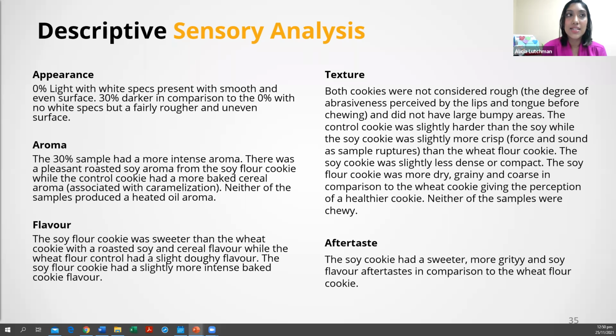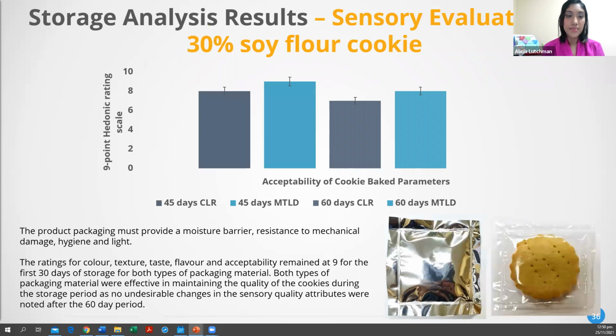And the difference in flour particle size actually gave the soy flour cookie a nice digestive type, oatmeal type flavor or mouthfeel that panelists associated with a healthier cookie. The soy flour also had a sweet, more gritty aftertaste, which panelists found was pleasant.